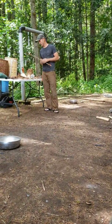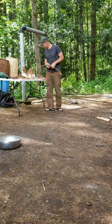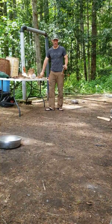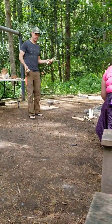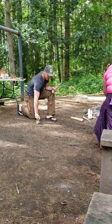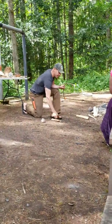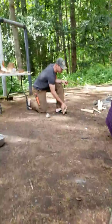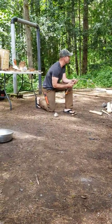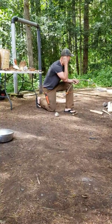So friction fire is when you use friction to create both a really good fuel and heat at the same time. So this is a bow drill. This is what Native Americans in this part of the world used in the Pacific Northwest because it's so wet here. This is the most technologically advanced form of Stone Age fire.